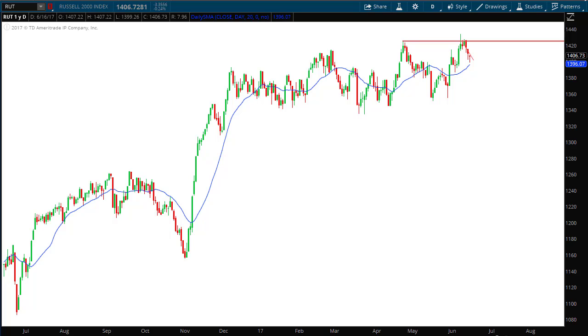I'm AJ Monty. This is a one-year daily candle chart of the Russell 2000, ticker symbol RUT, and I've left my lines on the chart from last week's report so you can check the accuracy with your own eyes and see just how well candle charts work as a forecasting tool.